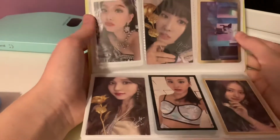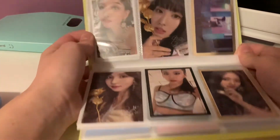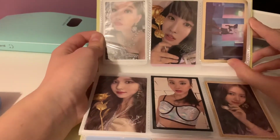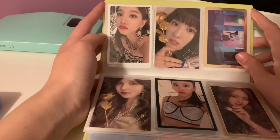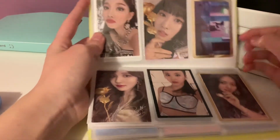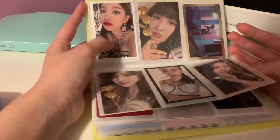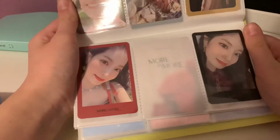the photo book. I actually got 6 photo cards, which is the most photo cards I've ever got in a photo book album. I got Nayeon, Momo, Sana, Mina, Chaeyoung, and Tzuyu, which is weird because I got 6 out of 9 members, and I was surprised that I got a different member. Like here, I got 5 and I pulled Dahyun twice.